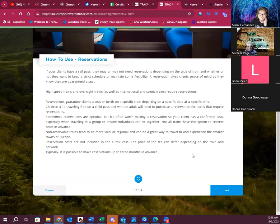Not all trains have the option to reserve seats in advance. Non-reservable trains tend to be more local or regional and can be a great way to travel and experience the smaller towns of Europe. Reservation costs are not included in the Eurail pass. The price of the fee can differ depending on the train and network. Typically, it is possible to make a reservation up to 3 months in advance.